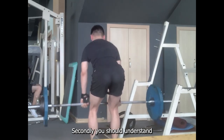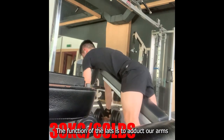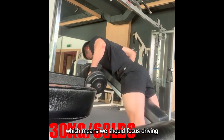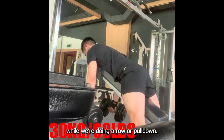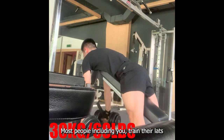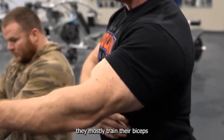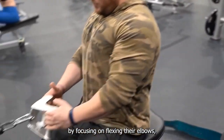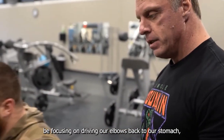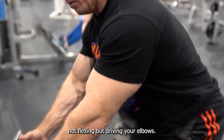Secondly, you should understand the actual use of the lats muscle in the human body. The function of the lats is to adduct our arms, which means we should focus on driving our elbows back to our hips while we are doing a row or a pulldown. Most people, including you, train their lats very wrong. For example, during a row or a pulldown, they mostly train their biceps by focusing on flexing their elbows. But to actually train our lats, we should be focusing on driving our elbows back to our stomach. Not flexing, but driving your elbows.